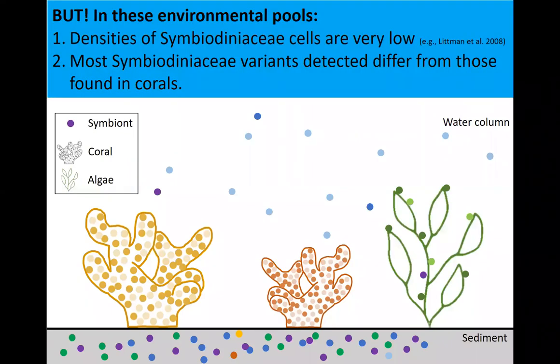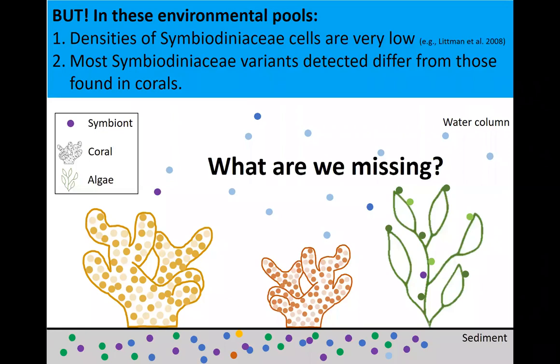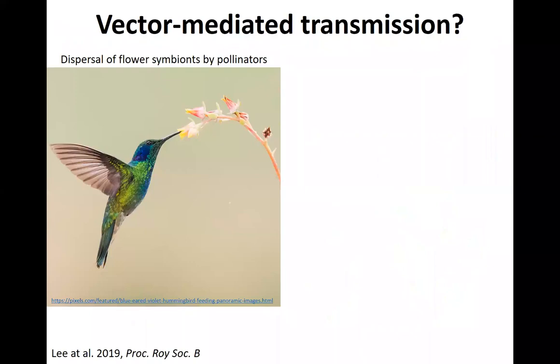However, interestingly, the densities of these symbiont cells are pretty low in these environmental pools, and also the genetic types that we typically see are often different than what we see dominating stony corals. So it seems like maybe we're missing something there. And so I think vector-mediated transmission is something interesting that we can think about here as a potential partner that's even outside of the Matthews schematic.